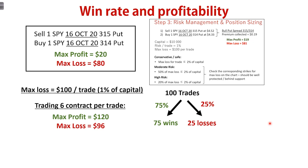And if we adopt an even more aggressive and high risk approach, where we will cut loss when 20% of the max loss in our option trade has been reached, this allows us to take up 6 contracts per trade using this example. Alright, so with 6 contracts, your total max loss will be $480, and your max profit will be 6 times 20, which is $120, right? And then since we'll exit when 20% of this max loss has been reached, this means that we essentially cut loss at $96, right? And this $96 is still less than the 1% of our max capital. Alright, so it still obeys our risk management rule.